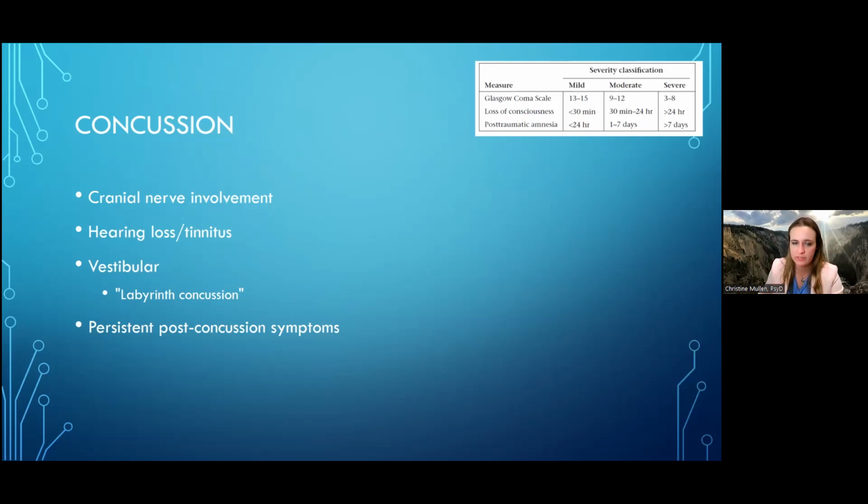And you can also see this in literature as a labyrinth migraine. And so I put this on here, the persistent post-concussive symptoms, that can present for many, many months up to years for this vestibular as well as auditory changes.